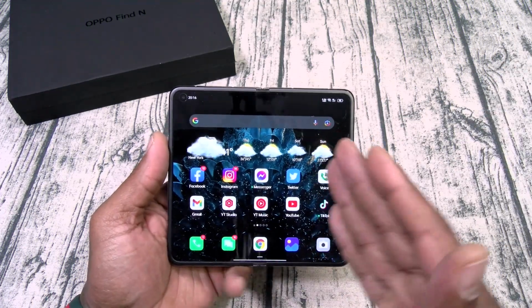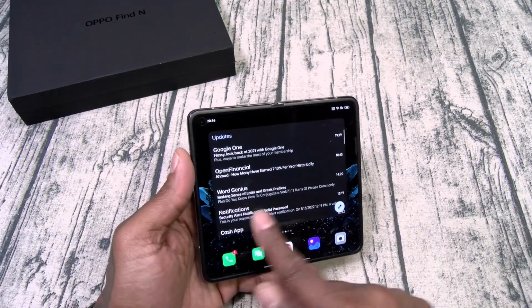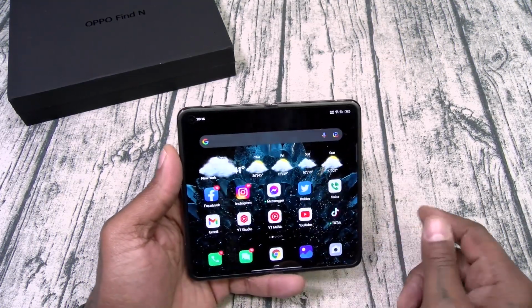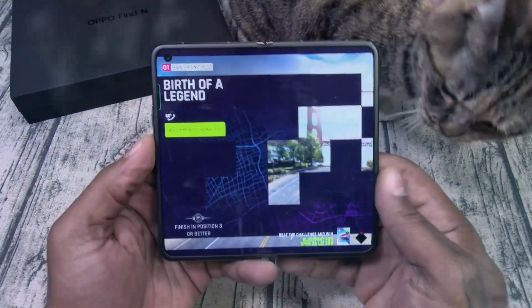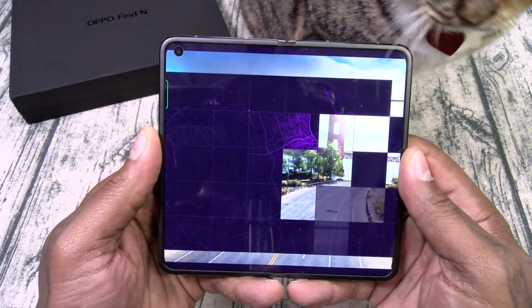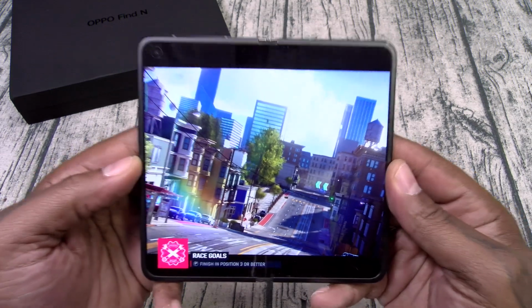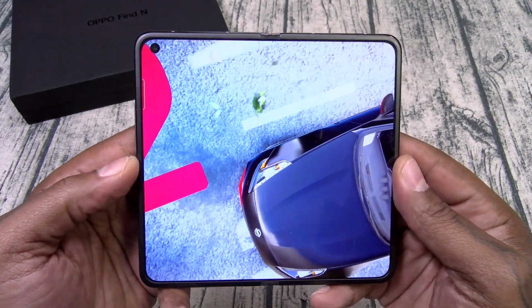Okay, big, beautiful display. Speakers sound great. Software, extra smooth. Now, no Android 12 just yet, but we will have it soon. Let's try a little bit of gaming. All right, here we go. Asphalt 9. Let's get it on. Now put it into full screen mode. It looks beautiful.